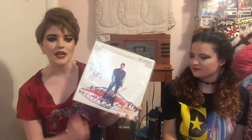It's very mid-80s rock, and apparently this is the album that caught Bowie's attention, that made him want to work with her, and you can see mine is signed because I went to see her in concert in January, and she's super, super nice and still absolutely a queen.